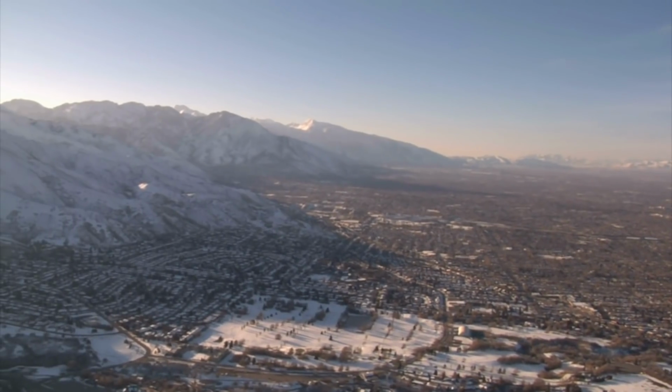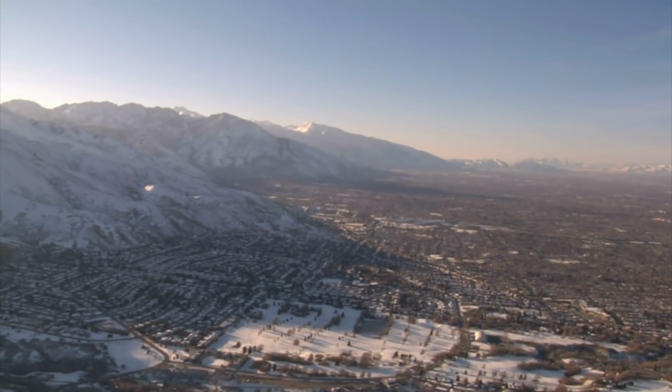So I'm excited to see what Trent has built, and I'm really excited to get out and do a little bit of overlanding.